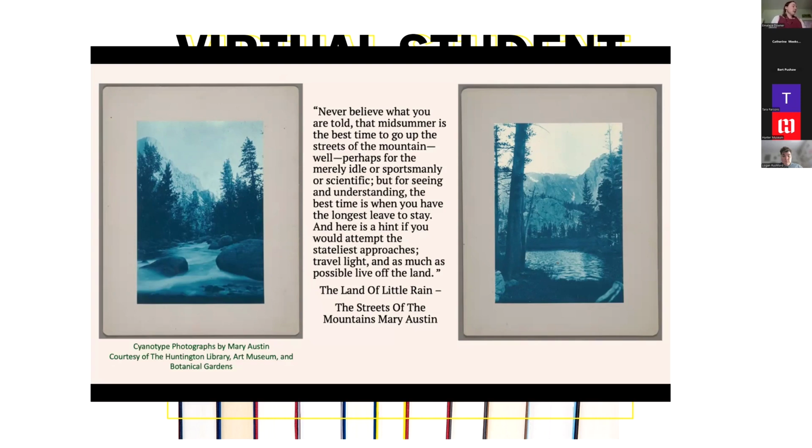Austen invites readers to explore the landscape in her essay, The Streets of the Mountain, saying, quote, "Never believe what you are told, that midsummer is the best time to go up the streets of the mountain. Well, perhaps for merely idle or sportsmanly or scientific. But for seeing and understanding, the best time is when you have the longest stay. And here is a hint, if you would attempt the stateliest approaches, travel light and as much as possible, live off the land." End quote.